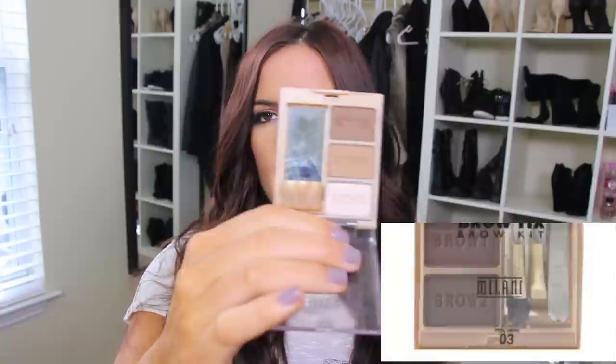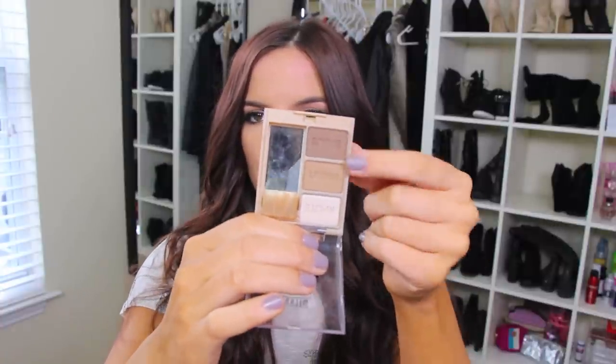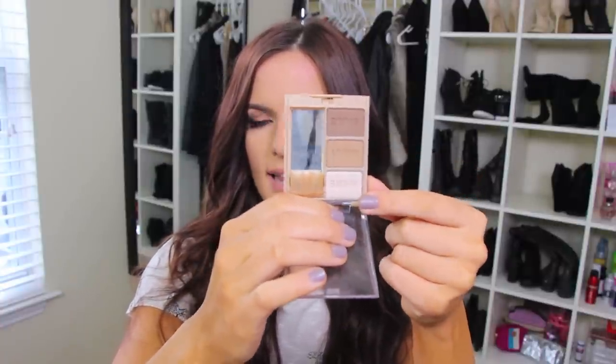It's the Milani Brow Fix Kit. Now, I took out all the little fun stuff it came with, but I'll put a picture of it. It came with some little tools here on the side, but I got the color medium, and it comes with three different shades. You have two different brow shades, and then you have a highlight that you can use underneath your brow. So this is awesome.